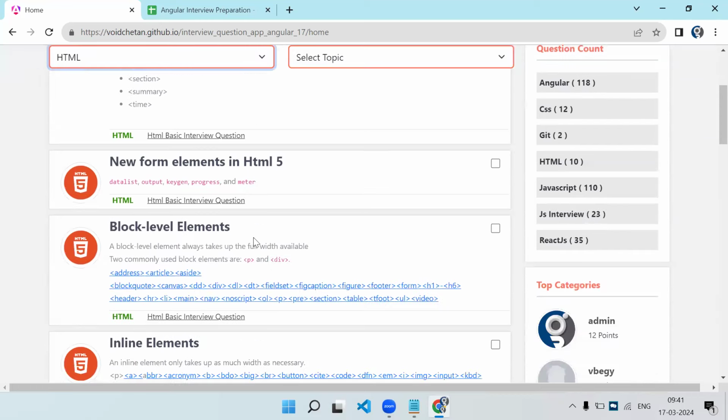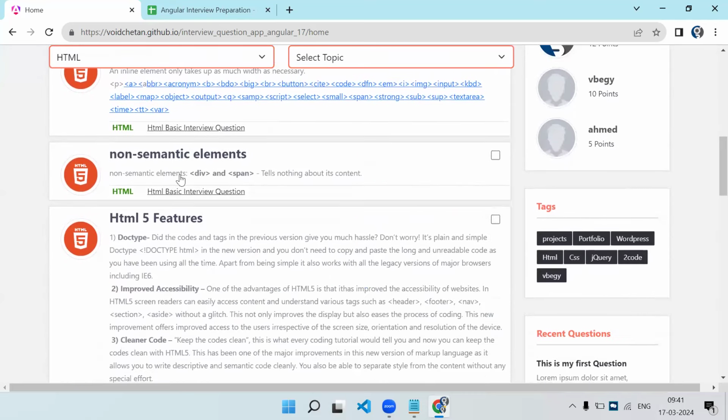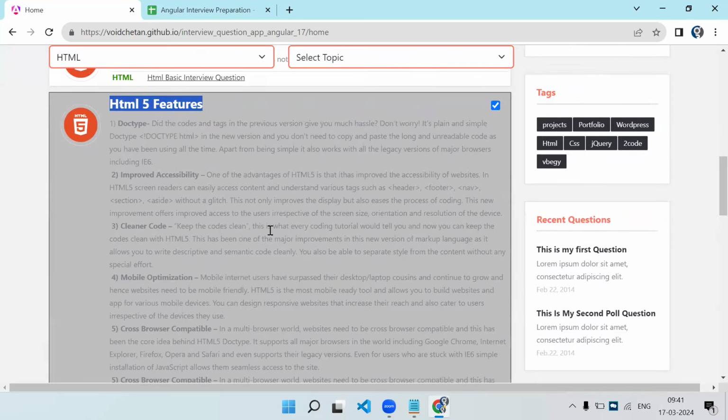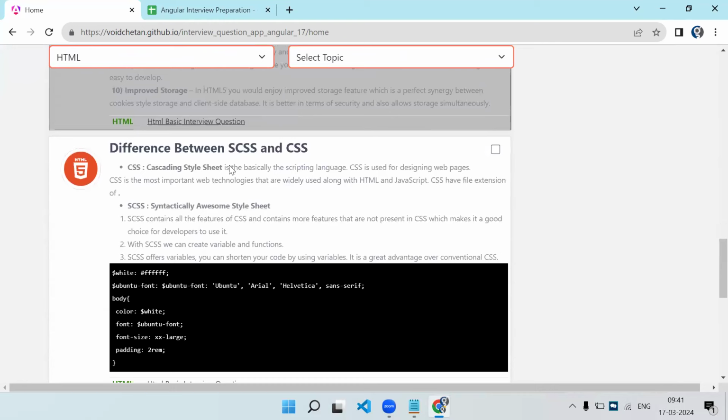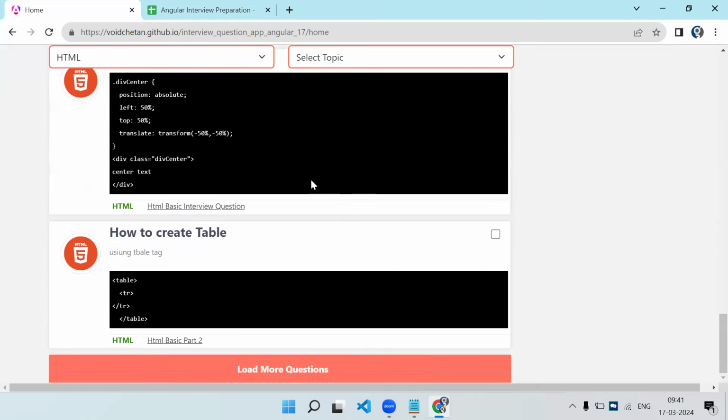Semantic elements is a question. New form elements in HTML5, block level elements, non-semantic elements, HTML5 features, like what are the HTML5 features we have, correct? Then the difference between CSS, SASS, and LESS will come, like when we should use which. This type of question you have to answer.